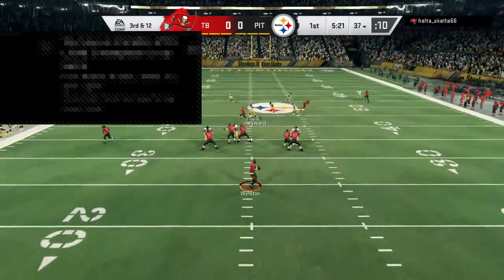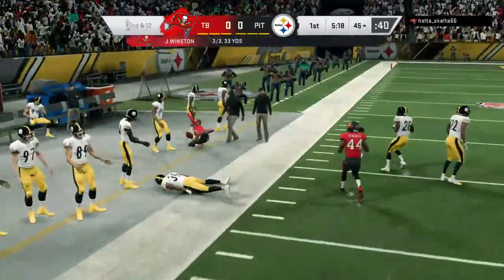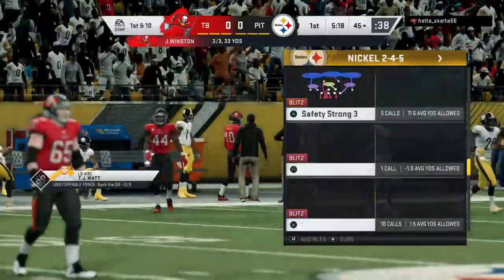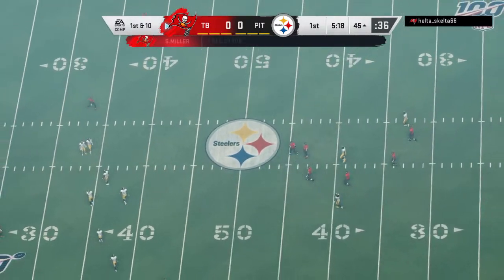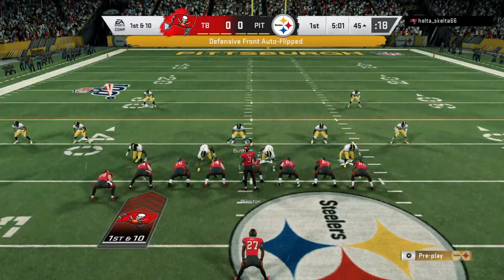Working out of the gun, Winston. Open man is Miller. He's got it. A big pickup there, 18 yards and a Buccaneer first. So opening drive, 3rd down, they complete the slant to move the sticks.